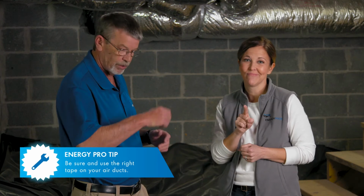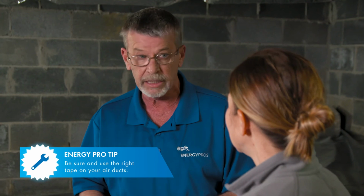And then where the takeoff comes up to the floor, around that, you can actually caulk that. You can use foam, or you can use the mastic also. Okay. There's one tape you don't want to use that people think you should use. What is that? We do not use duct tape. The regular duct tape is not to be used. And really, the silver foil tape that has no writing on it, that is not mastic tape. Do not use it either. Good tips. Thanks, Wayne. Now we know.